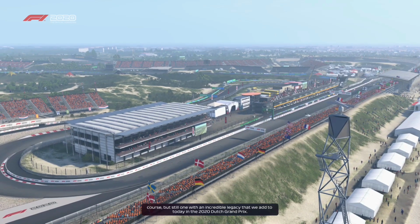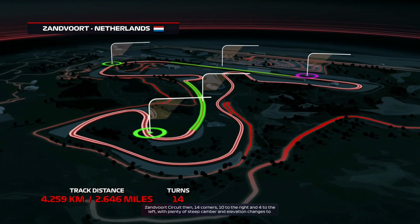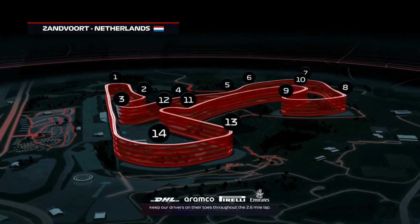Welcome along to the 2020 Dutch Grand Prix. Zandvoort circuit, 14 corners, 10 to the right and 4 to the left, with plenty of steep camber and elevation changes to keep our drivers on their toes throughout a 2.6-mile lap.